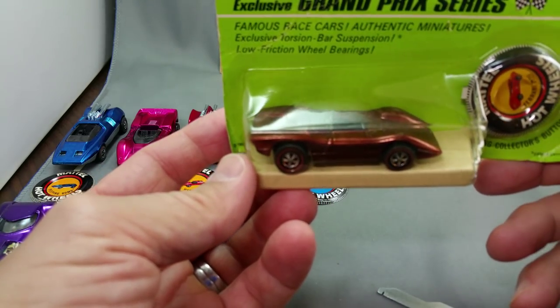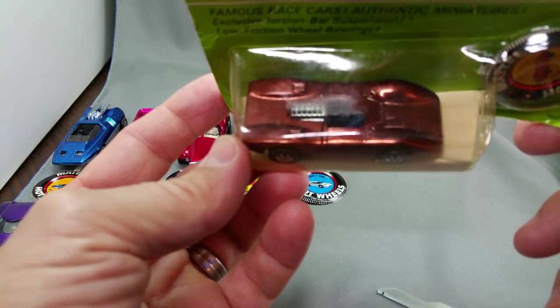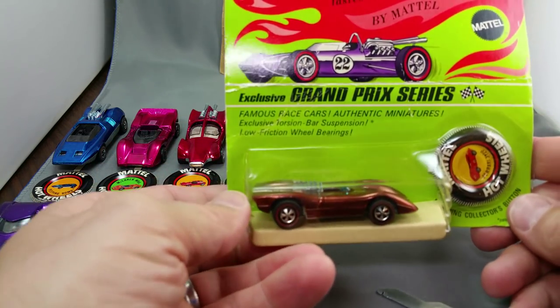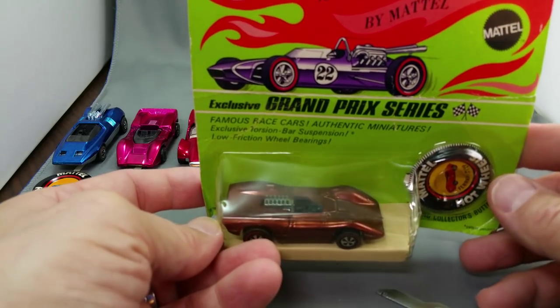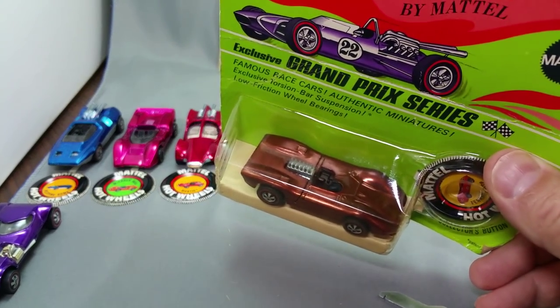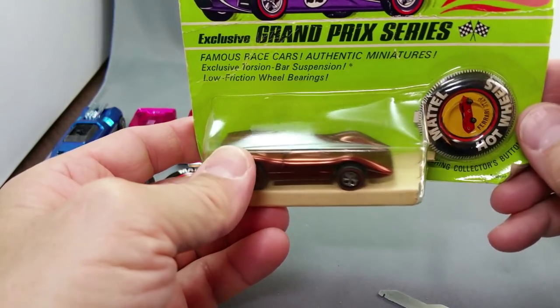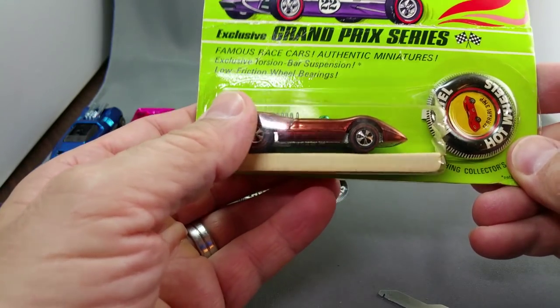I really shouldn't take this out of the package, but oh my god. You know, sitting in that package, I mean, it looks okay. You know what I mean? You're looking at it, right? It looks okay, but I think this car is going to look phenomenal out of the package.